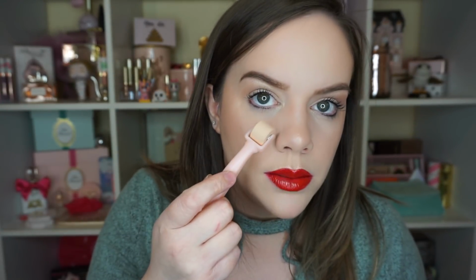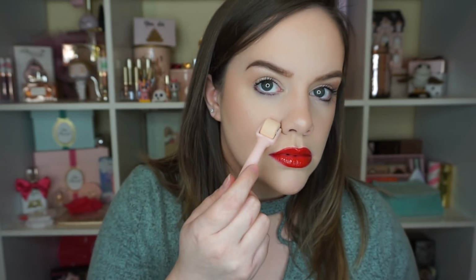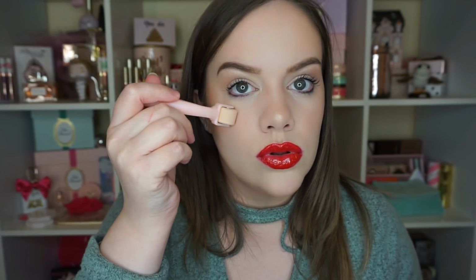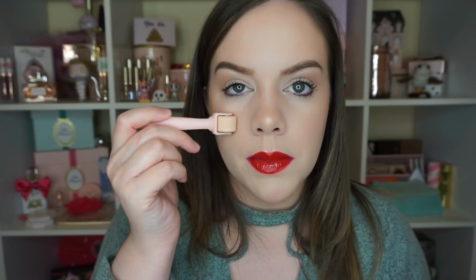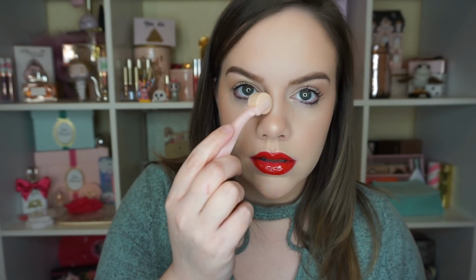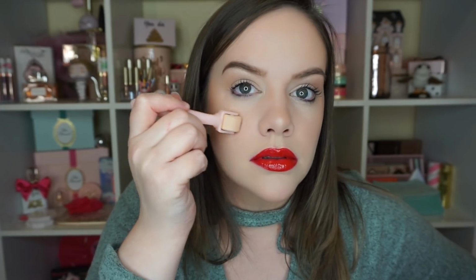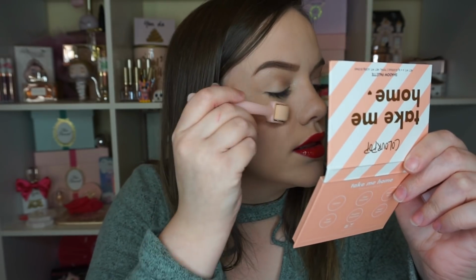So I'm not super shiny, but let's see if we can tell a difference. It doesn't roll super, okay, there we go. Can you guys tell a difference? Or am I crazy? I can definitely tell a difference. Let me do it here. Oh my God. That did such a nice job. It looks so velvety smooth right there.